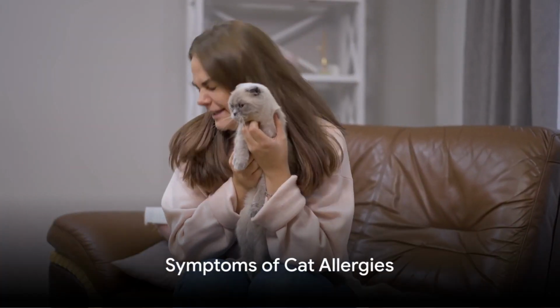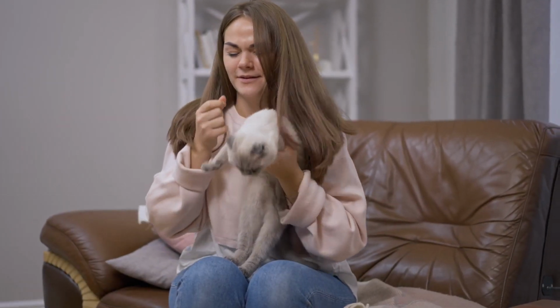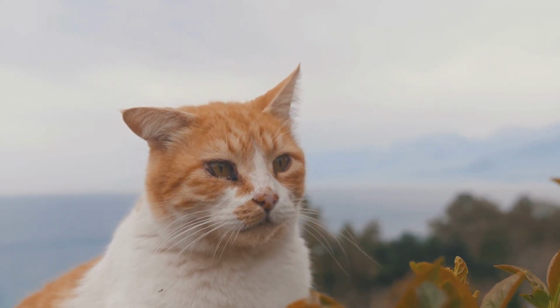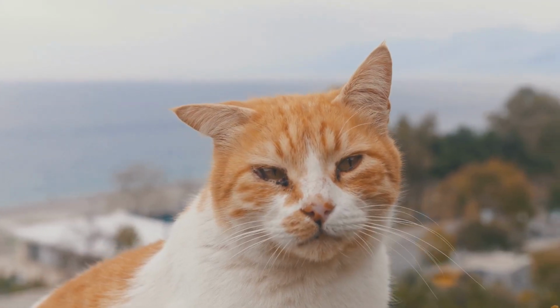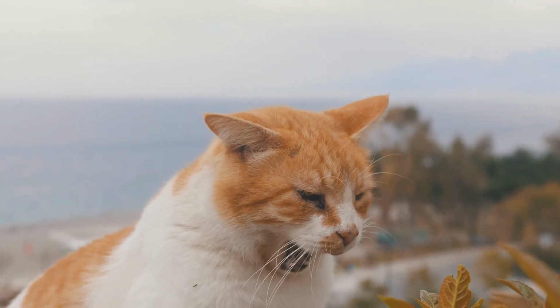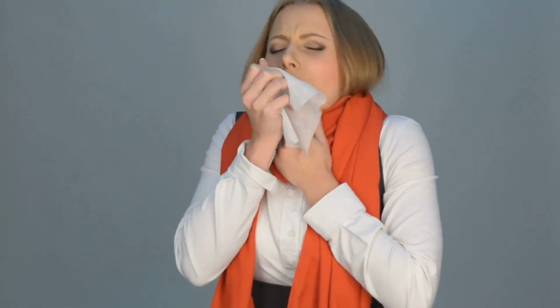Now that we know what causes cat allergies, let's discuss how they manifest. How do you know if you're allergic to cats? Well, your body has a unique way of letting you know. When exposed to a cat allergen, your immune system might respond by manifesting a variety of symptoms. Now, these symptoms can range from mild to severe, and they vary greatly from person to person. For some, even the slightest exposure to cat allergens can trigger a sneeze fest. Frequent sneezing is one of the most common symptoms of cat allergies. It's your body's way of trying to expel the allergens from your system.